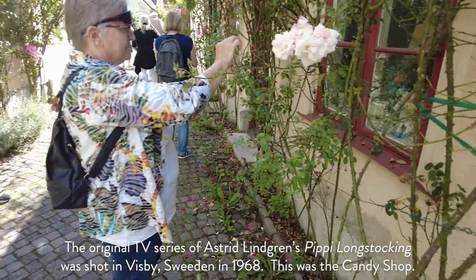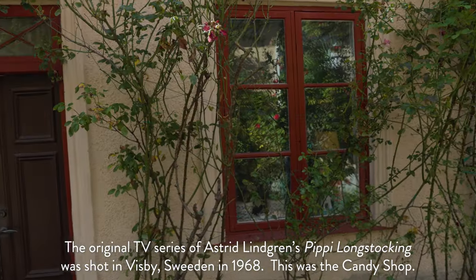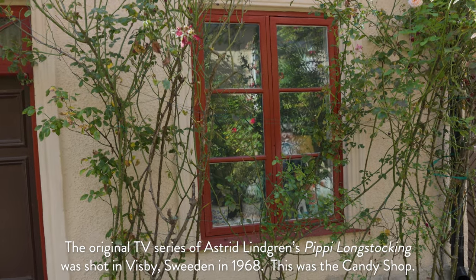Right, so what we're finding is Visby is just a beautiful, beautiful city with the walls and everything. But that was really cool. If you remember the children's books and the old movie back in 1968, Pippi Longstocking, this actually was filmed here. We'll show you, hopefully we'll show you the candy store, but we're actually in the Botanical Gardens. Absolutely just a fantastic place to come visit.